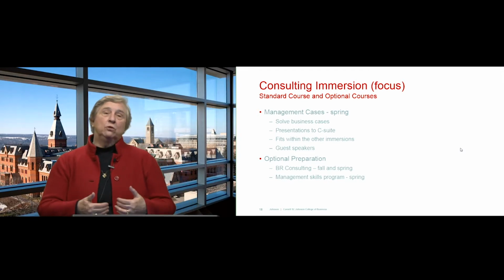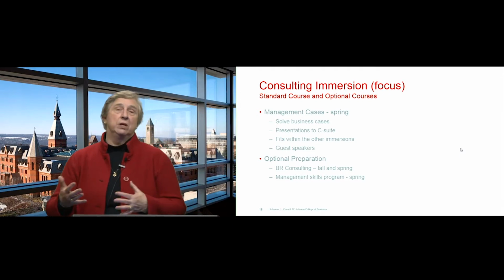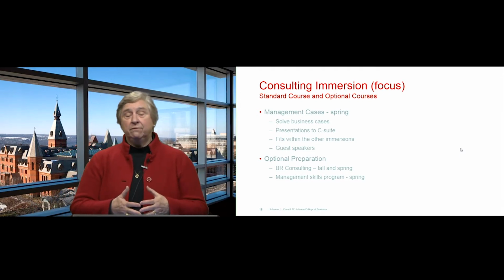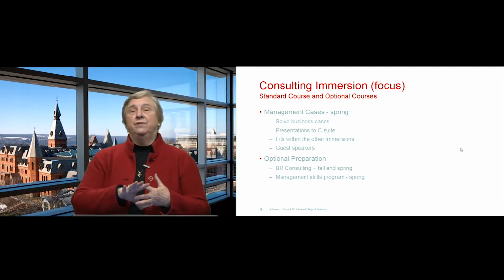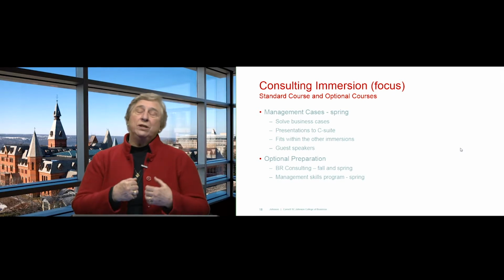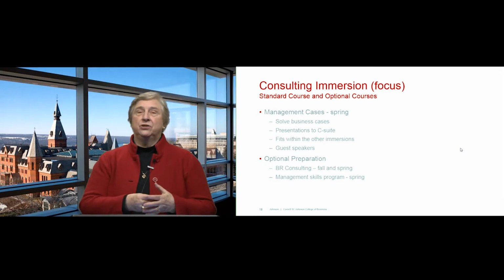You also have a group of guest speakers that are partners in the major consulting firms, both the big firms and some of the boutique firms, that talk to you about the industry, talk to you about the challenges you're going to face as a consultant, that allow you to really get a good understanding of the profession and what they expect of you in an internship. All of this is designed to say, when you go into that internship, you're comfortable and ready to start working.